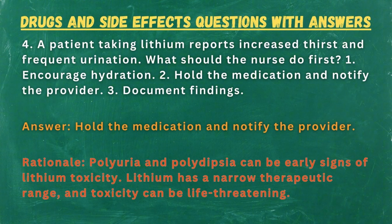Rationale: polyuria and polydipsia can be early signs of lithium toxicity. Lithium has a narrow therapeutic range, and toxicity can be life-threatening.